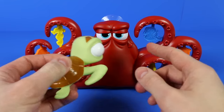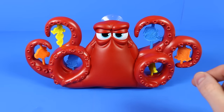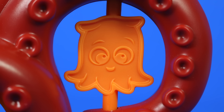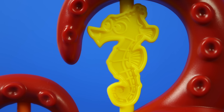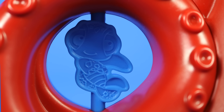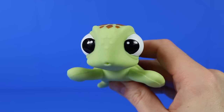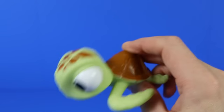And Squirt's also going to test his shooting skills by aiming at some of his friends here that Hank's holding onto in his tentacles. So on the right here, we have Dory, Pearl, and Tad. And on the left here, we have Sheldon, Nemo, and that even looks like Squirt himself. But first things first, Squirt can't wait to cover Hank in warm water to make him change colour. Okay, Squirt, let's not waste any more time. Off to the pink bowl you go.